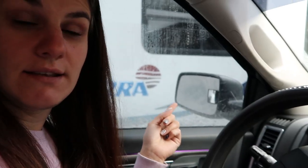I need an alignment done on this truck really, really bad. The tires really, really pull to the right, and I don't know if the guy just never did an alignment on it or what, but I think because it's so bouncy, if you hit a pothole, it can adjust your alignment and stuff. But yeah, so I have to get an alignment done, which I actually have set for next Thursday, and then also to put my snow tires on. So I'm hoping that will actually help with the mirror, that it won't get so dirty, because it's funny, only this side gets dirty.